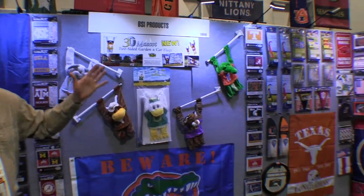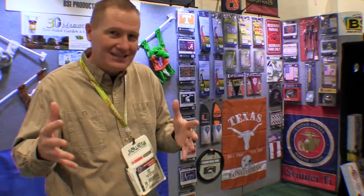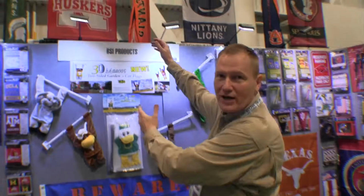And of course, they get into custom grilling stuff, which is really, really cool. For those, again, wanting to have that custom experience to support your team and show the love for the Nebraska Cornhuskers.